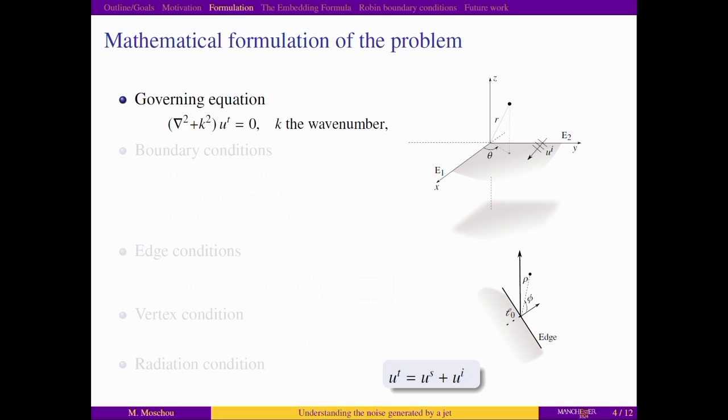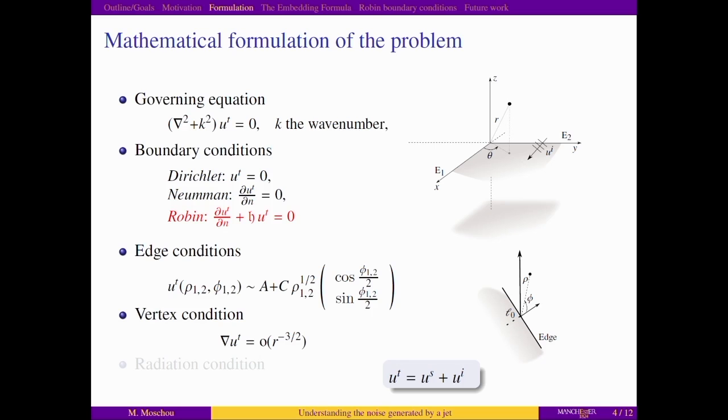So, what's the mathematical formulation of the problem? The governing equation is a Helmholtz equation, and we have boundary conditions. They can be either Dirichlet, Neumann, or Robin. As I said, we focus on the Robin boundary conditions. We have edge and vertex boundary conditions. This means, of course, that we have finite energy around our edges and vertex, and radiation conditions, so no contributions from infinity.